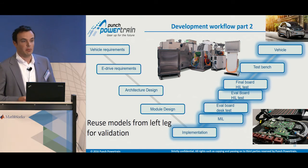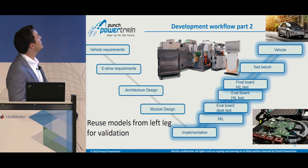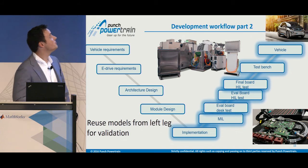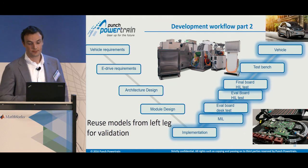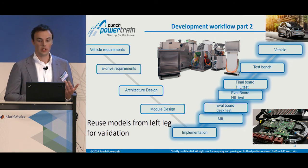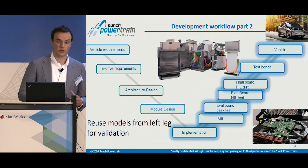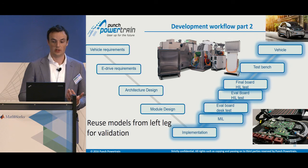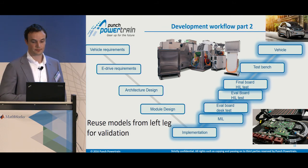My next slide is about how we did the validation. So in the beginning, I showed you how we handled the design. Now I would like to show you how we did the validation and how our development workflow made it very easy because we did a lot of reusing of existing models. When you design your control strategies in a model-based design way, then actually you've already built your mill model. So that one you get for free.